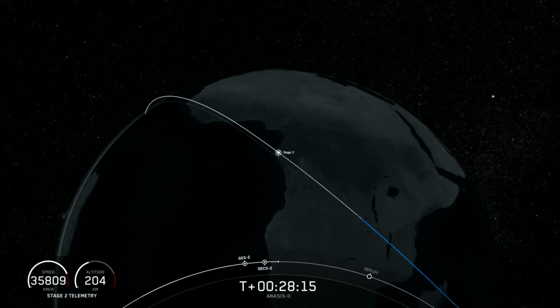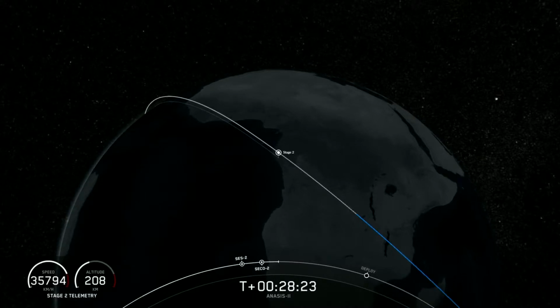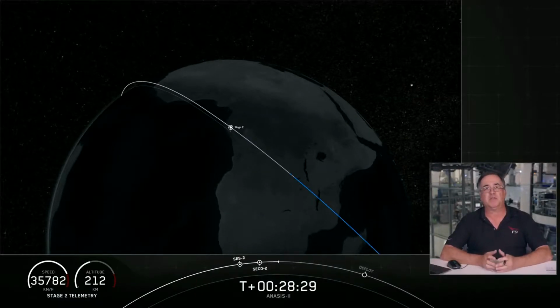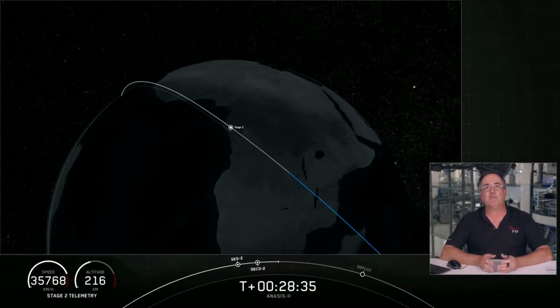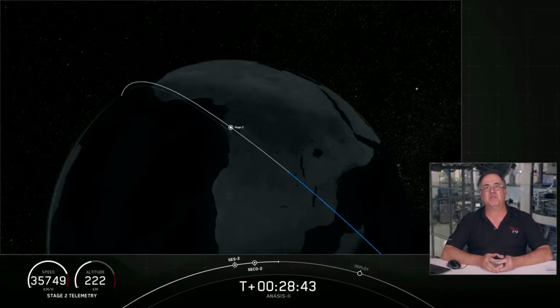We haven't heard guidance engineer call out, but looking at the data plots that we've got from vehicle telemetry, we've got a nominal orbit. So we are into the desired geostationary transfer orbit, the Falcon 9 second stage with the ANASIS-II spacecraft still attached. We're now going to go through a period of about 3.5 minutes where we prepare to separate the ANASIS-II satellite. We're going to take another quick break, and we'll be back at T plus 32 minutes for satellite deploy.